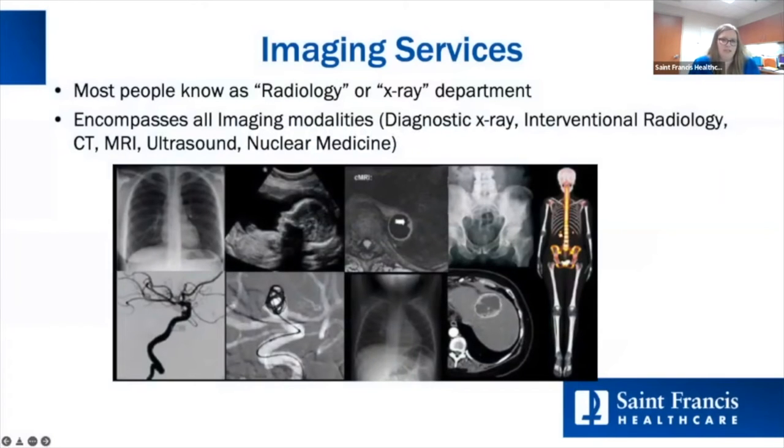And you're probably thinking, imaging services, well, what's that? Most people probably know us as the radiology or the X-ray department, but we're more than just X-rays. We have several different modalities, and you can see some of those images on the screen now. We do have X-ray. We also have interventional radiology. We have CAT scan or CT, MRI, ultrasound, and nuclear medicine. Next slide, please.